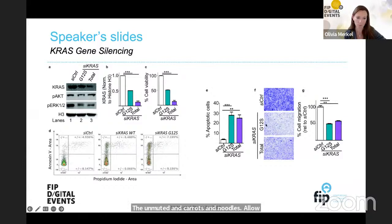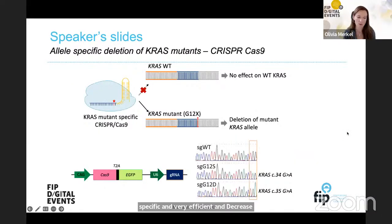So the next step, we did this migration assay, which is quantified here. So again, if we downregulate the mutated KRAS or all KRAS together, then we see a specific and very efficient decrease in cancer cell mobility. But with siRNA, we unfortunately are only able to have a temporary effect.